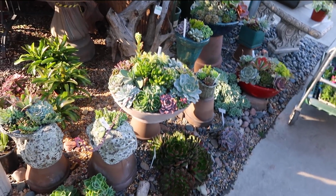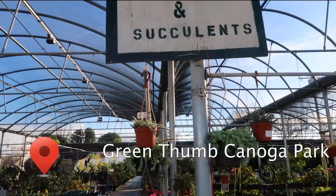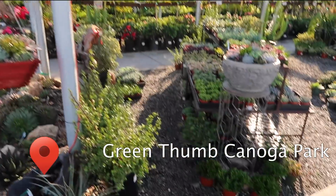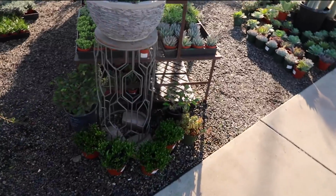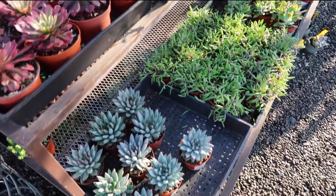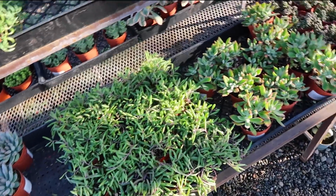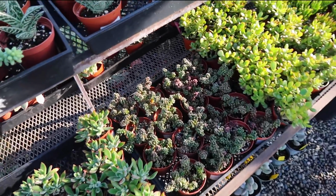This is the cactus slash succulent section at the Green Thumb that I'm at, and I already know that I'm gonna want a bunch of these plants. I kind of already walked around a little bit, and let me show you every plant that I want. But I'm probably not gonna buy.